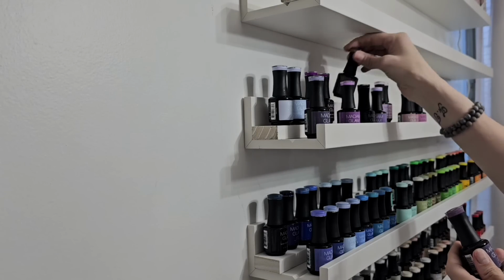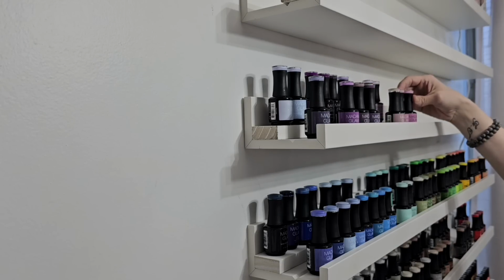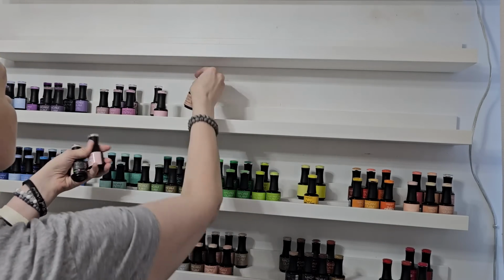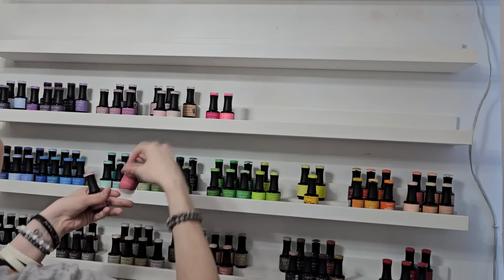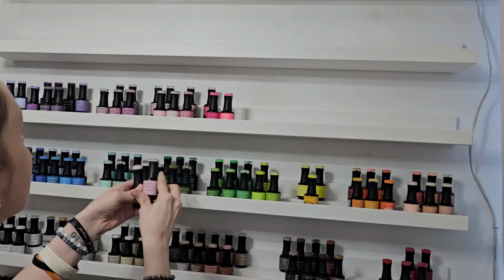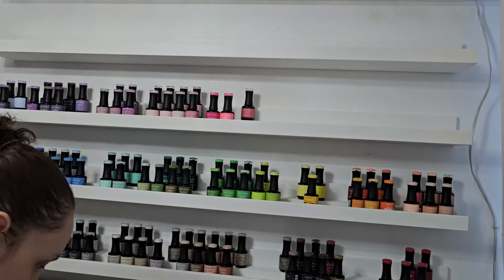I want to look at my purples and see all my purples. I want to look at my blues and just see all the blue colors that I have. So I really like the group way so far, rather than doing the full rainbow effect on these and then having to shuffle them all down every time you get one new one. That's just annoying.